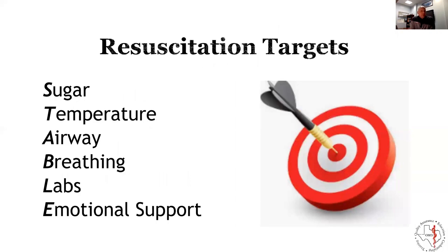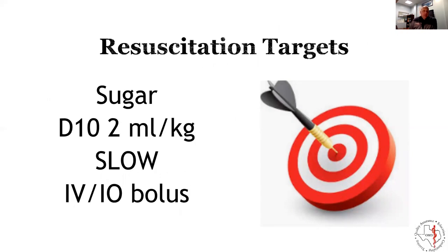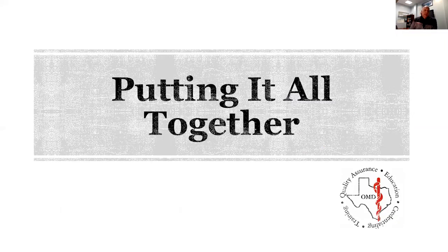Next, we want to use the STABLE mnemonic to help you remember the targets of resuscitation. So sugar, temperature, airway, breathing, labs. Here we're talking about end-tidal CO2, and there's some emotional support for the family. So with that sugar, we definitely want to consider within the first 30 minutes of birth, we want to avoid hypoglycemia. So checking that sugar is going to be important. You carry D10. It's going to be a 2 mil per kilo slow IV/IO bolus of D10 for those hypoglycemic babies. So definitely make sure that we've checked that sugar within 30 minutes of the process.